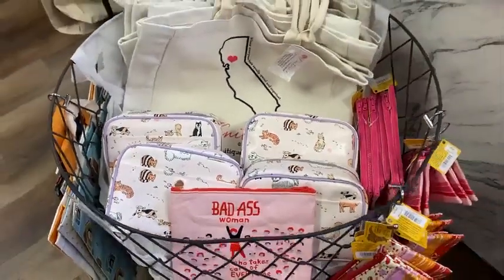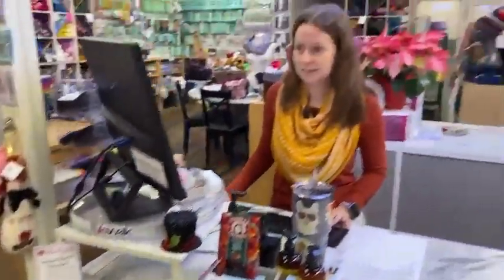Ooh, I should get one for my child. They could take their yarn to school in it, because there's lots of time to work on your project during finals week.